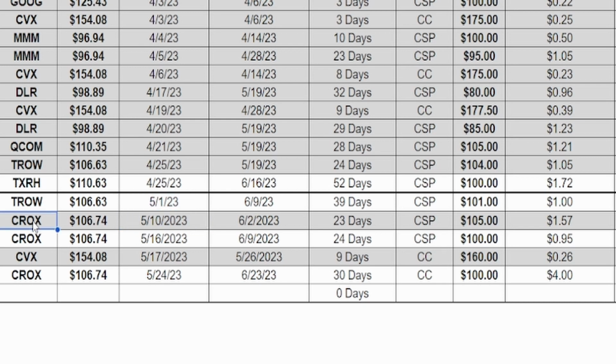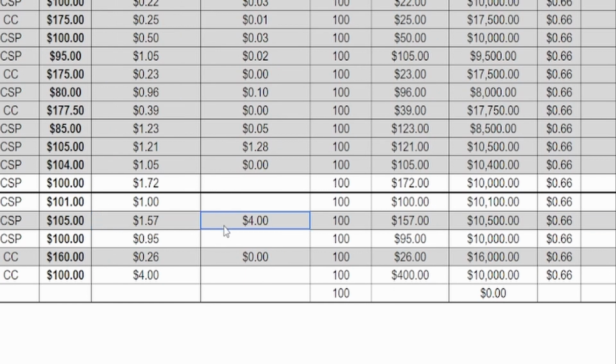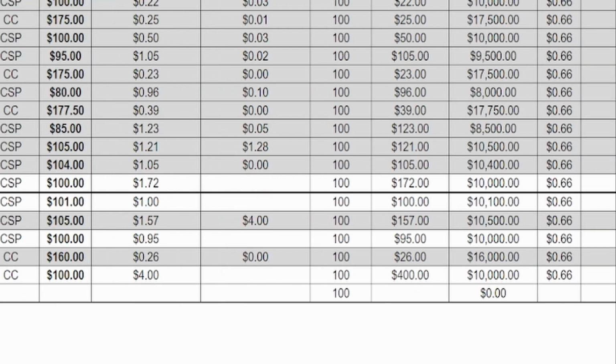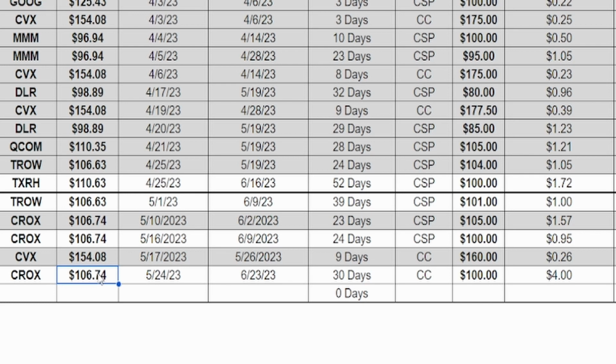Now, on the 10th of May, so you can see that's a very wide gap when I just didn't do anything, I sold a Crocs put for June 2nd for a strike of $105. I got paid $157 for this one. However, guys, I ended up buying back as of recently, because just a few days ago, Crocs was sub 100. So you're looking at this and you're like, whoa, you lost like $300? Yes, I ended up losing $244.32 on this one. However, what I did was actually kind of cool, because I noticed that another put for Crocs was literally the exact same ask that the bid was.